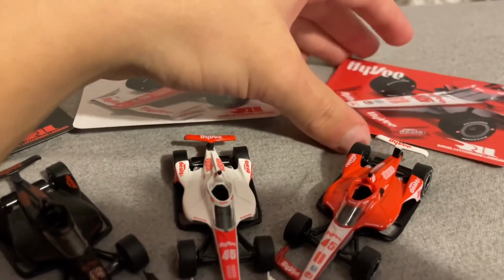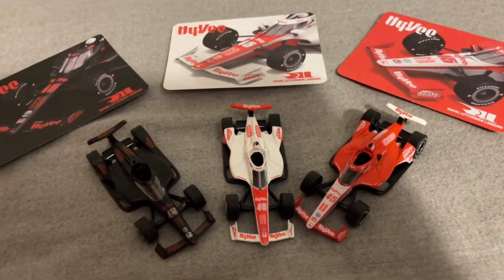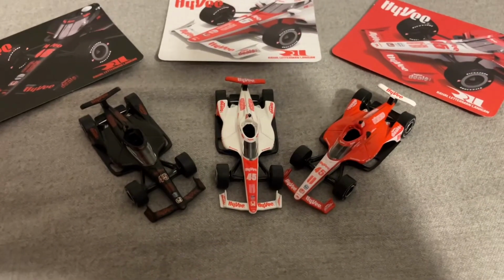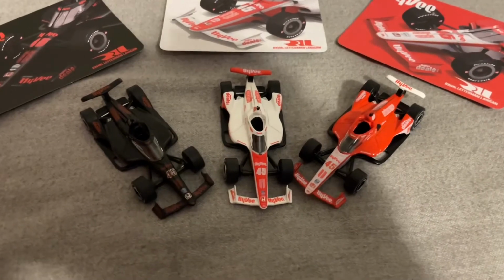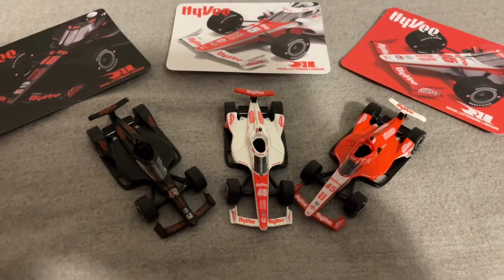I think they've made these the past couple of years, but I haven't been able to get one anywhere because they always make them late in the year and they don't sell them at the next year's 500 and stuff when I'm going to do a big round of buying diecast. So the fact that I could go out and get these was obviously pretty cool.